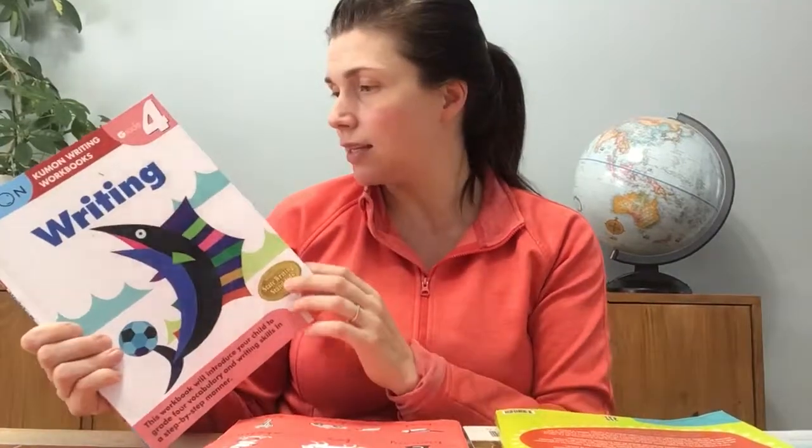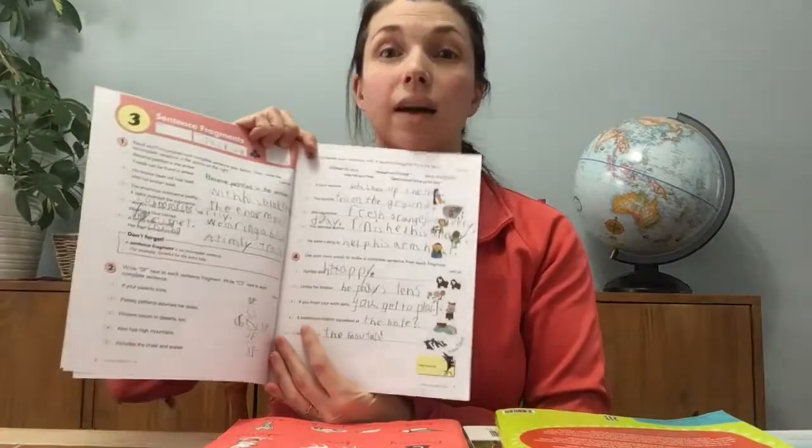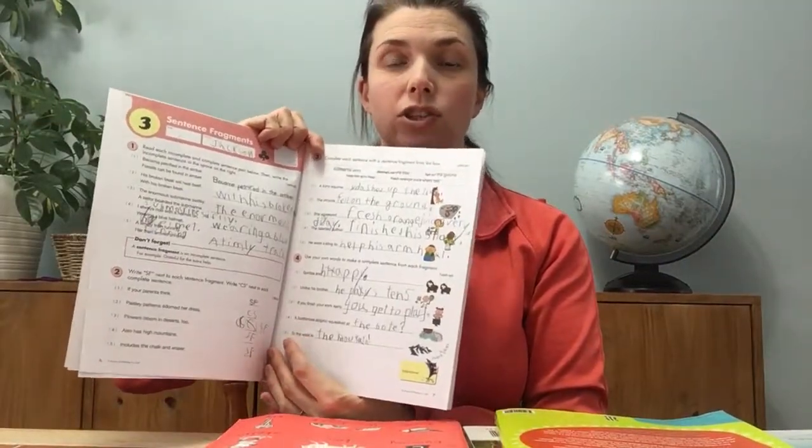And this was $9 off of Amazon. And yeah, so we're giving this a try. So far, so good. He's doing a lot of writing already in it, which he's not really a huge fan of, but I'm trying to encourage him in little steps that writing is something he needs to do.